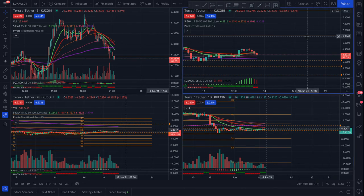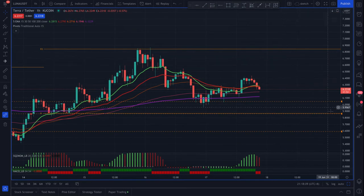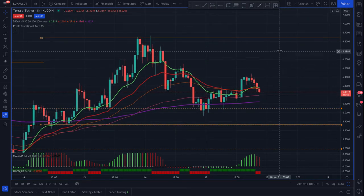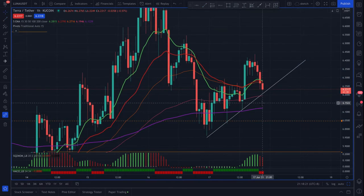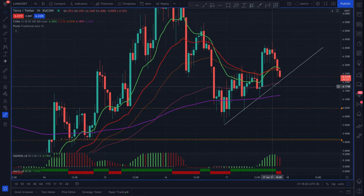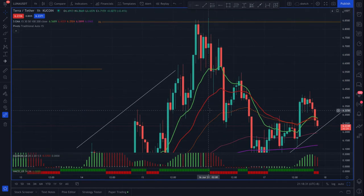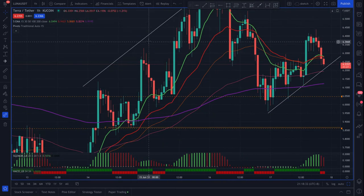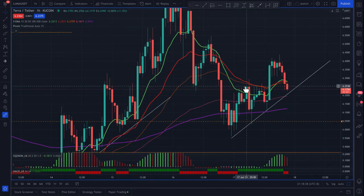So the opportunity is right here at the hourly chart. As you can see, there is an interesting channel forming here, approximately like this. What's interesting is that it's kind of parallel to this. Look, pretty similar-ish. So it's kind of repeating itself right now.